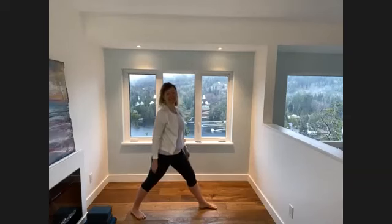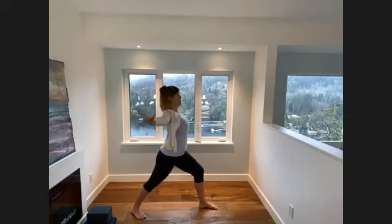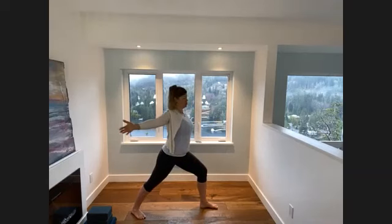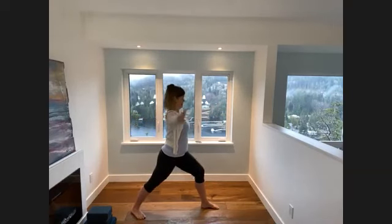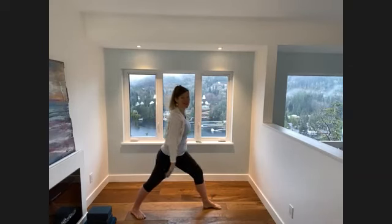So we're going to do something a little different today. Inhale, arms at the side. Now, if this compresses your lower back, feel free to do it more with a forward bend. Exhale, we're going to twist to one side. Inhale, back to the center, and then we're going to twist to the other side. Inhale, center, exhale, release. So this is working with neck and shoulders a lot.